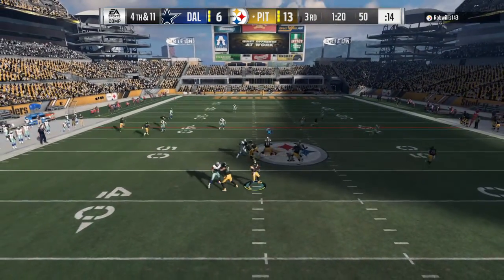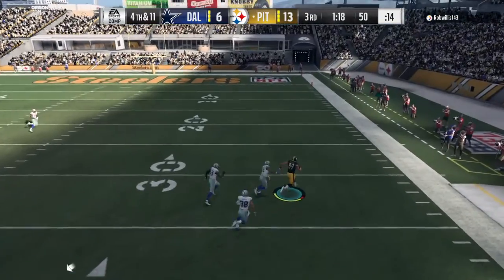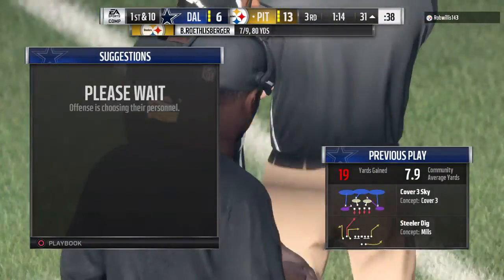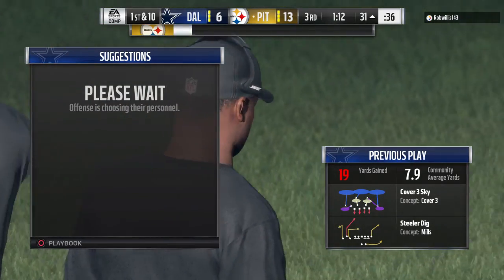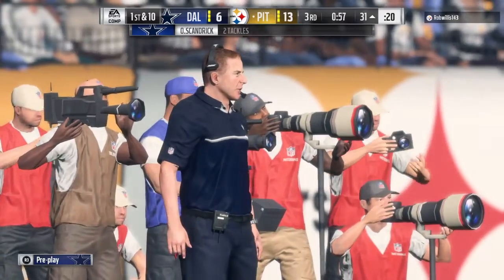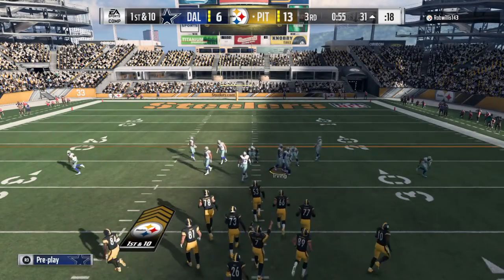Roethlisberger will stay out there, and they're going to go for it on 4th. They'll try and throw for him with Roethlisberger. And he finds McDonald. And he's going to get to the 31, enough for the 1st down. The passing game in rhythm right now for Pittsburgh. There's another 1st down. Offense comes to the line now, 1st and 10.